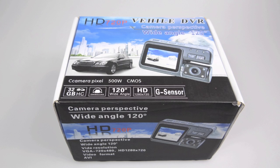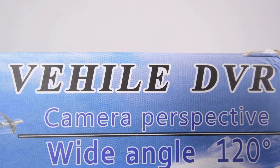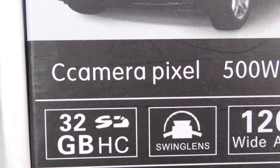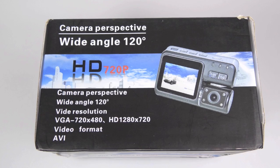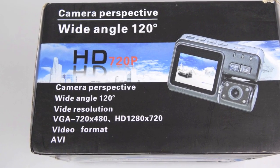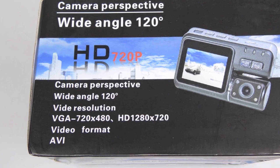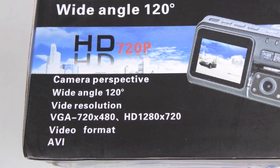But before I go any further, I just wanted to show you the box because it doesn't inspire an awful lot of confidence because it's littered with spelling mistakes. For example, it's a Vehil DVR, it's got a camera pixel, it's got night vision, and it's got spirating temperature and operating humidity with a media player. But those aren't the important specs. The important ones are that it's a 120-degree wide-angle lens camera that records in 720p in H.264 MOV file format.